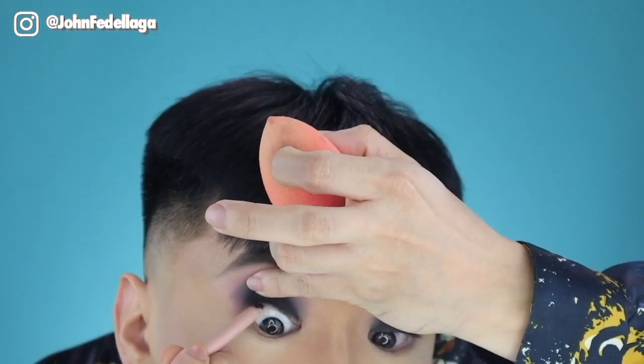Now what we're gonna do is a tight line. Ito yung nilatatakot ako eh. Naiiyak ako laging ito. May eyeliner na hindi masyadong kumakapit and kailangan balik-balikan mo pa. Eh, ang gusto ko isang balik lang. This one, kailangan balik-balikan ko siya.